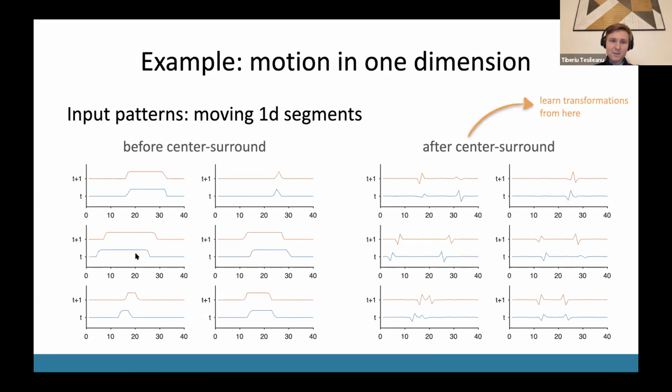So these are 6 different patterns. You see the pattern at time t and at t plus 1. These are just plateaus that move by an amount between 0 and 3 positions in one time step.